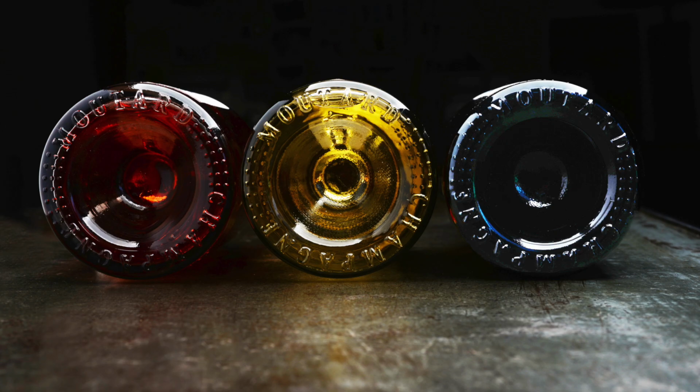Since we changed, you have noticed that we have our own bottles. Did you see that it's a customized bottle? Yep, I noticed. The bottle has Champagne Moutard written on the back and on the top of the bottle as well. Did you notice it? No. It's actually impressed into the glass around the top. No, I didn't notice that.